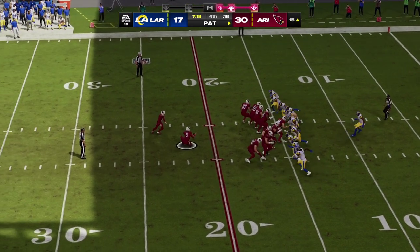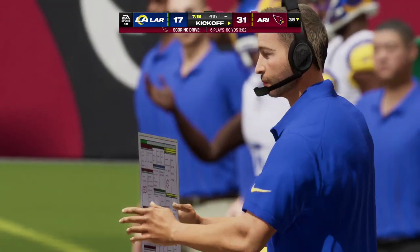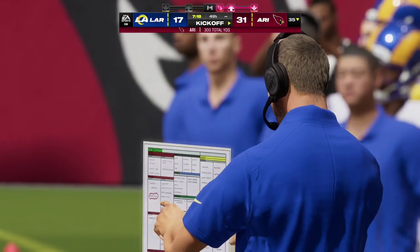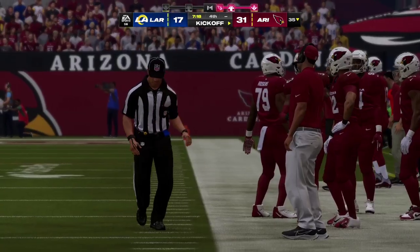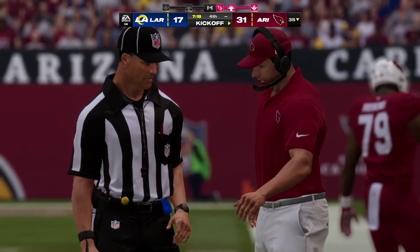Touchdown. Prater for the extra point. And the lead now up to 14. A drive that time of 6 plays. And the play that polished it off was the touchdown run by Kyler Murray.